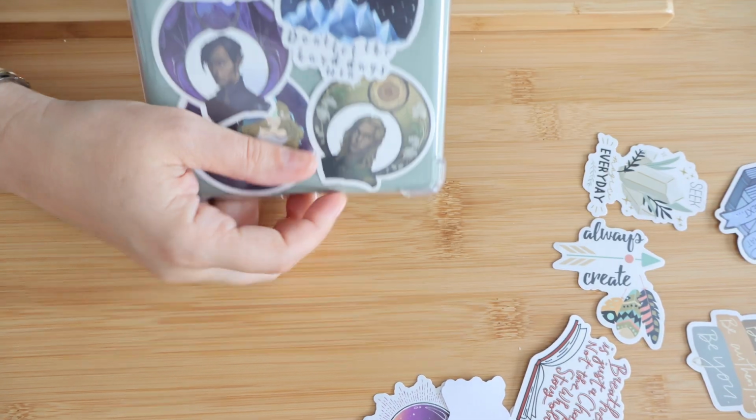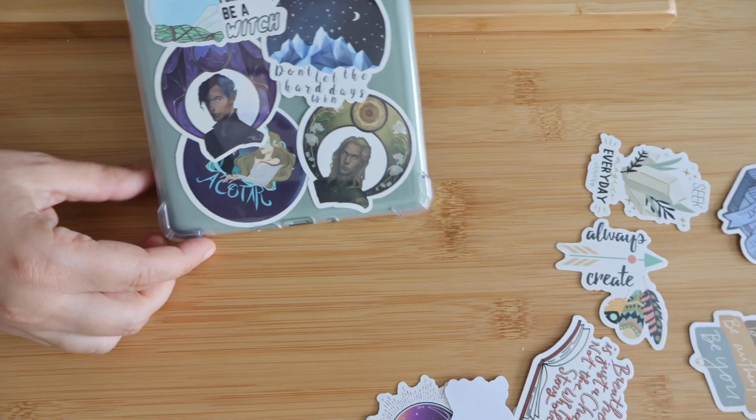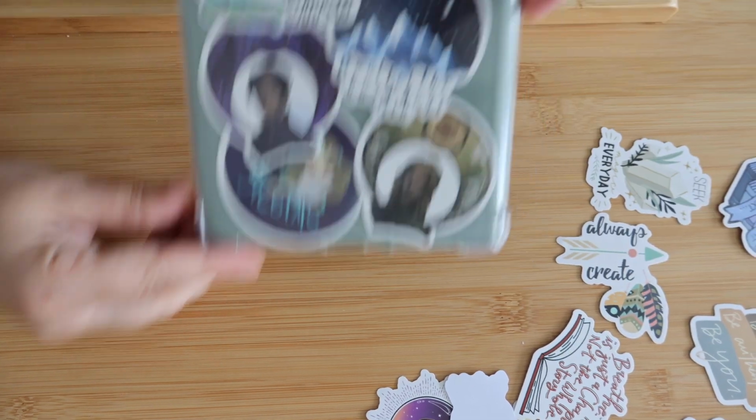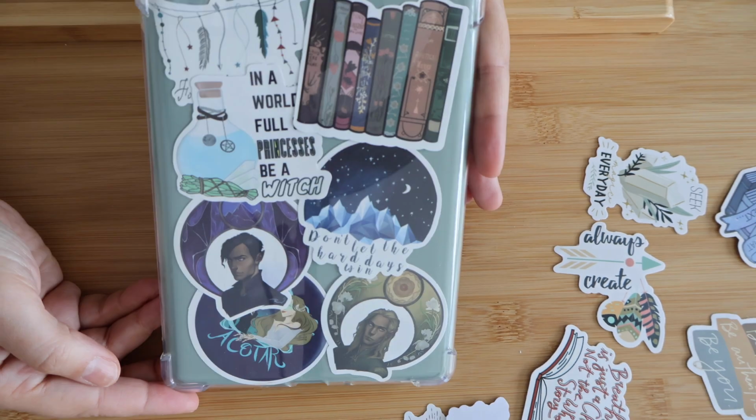And this reminds me, this is supposed to be Velaris, I think. Yeah. So yeah, I did a good job. And I also like that it's a green background, exactly why I picked a green agave Kindle.